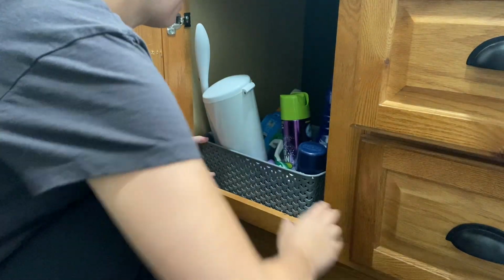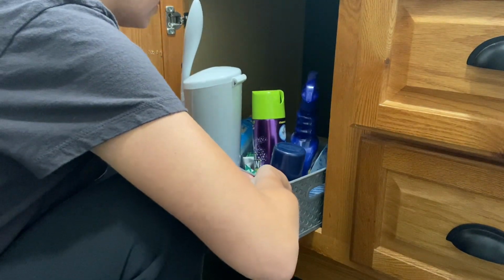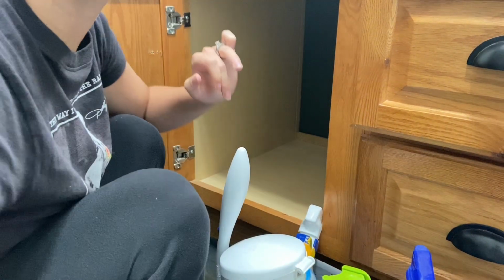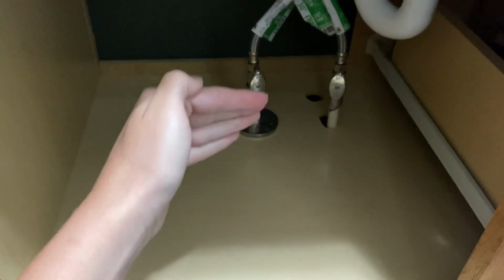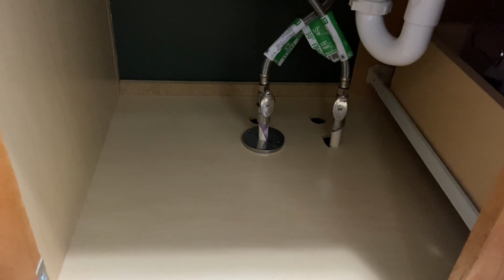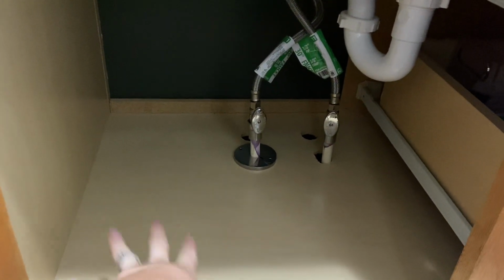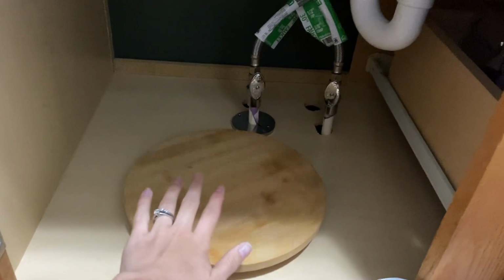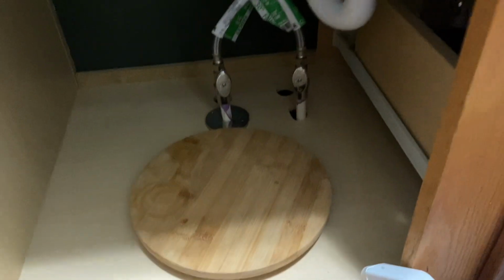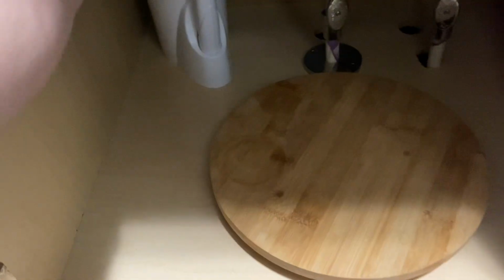This has really been bothering me ever since we redid our floors. Let me just show you real quick. When we redid our floors, we didn't pay attention to where the holes were in the cabinet already, because we didn't redo the vanity, so for like a year and a half. I'm really liking the little Lazy Susan in the other bathroom, so I'm hoping this will work. And then I'll just put that back there.